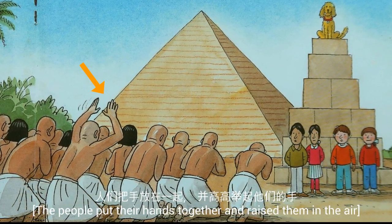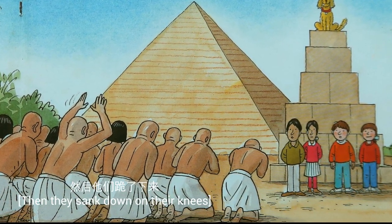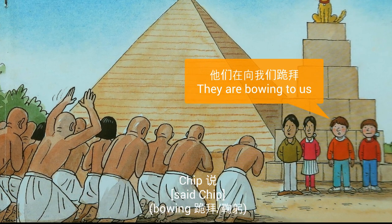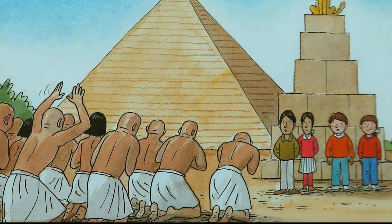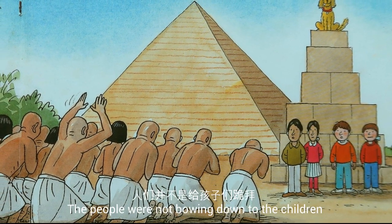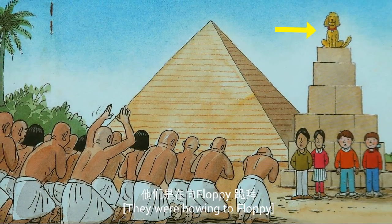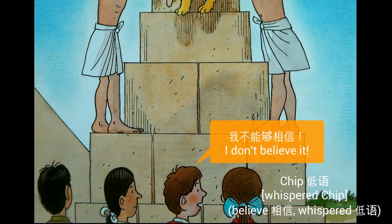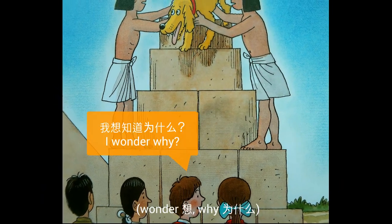The people put their hands together and raised them in the air. Then they sank down on their knees. "They are bowing to us," said Chip. "They must think we are important." "How strange," said Nadim. The people were not bowing down to the children. They were bowing to Floppy. "I don't believe it," whispered Chip. "They must think Floppy is important. I wonder why."